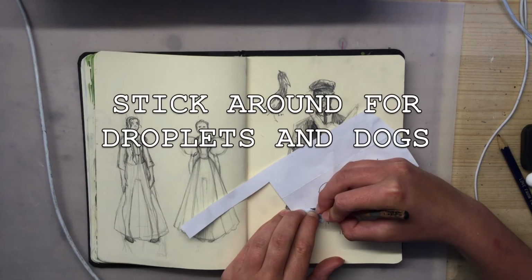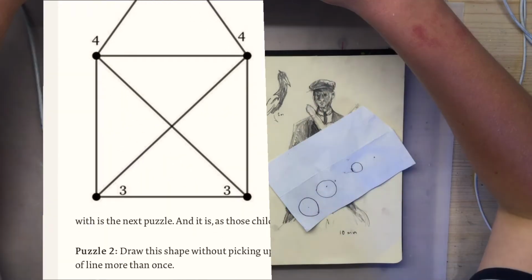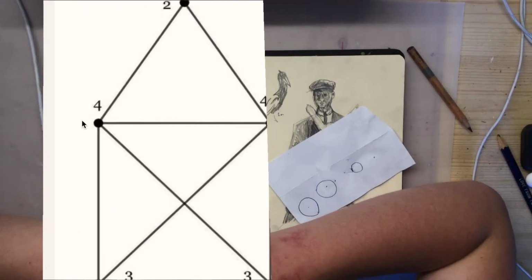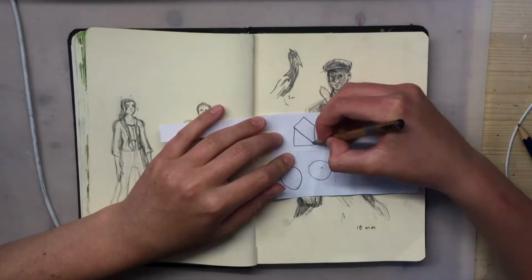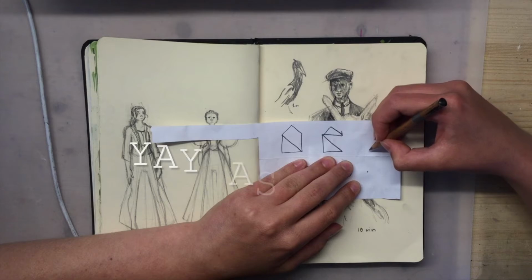Challenge 2. There's another one, right? In one line, without lifting your pen off the paper, you should draw this little house with an X through it, and you can't have any overlapping lines. I think I've probably come across this before. Yeah, there's only so many possibilities, probably. Yeah. Oh, I did it.